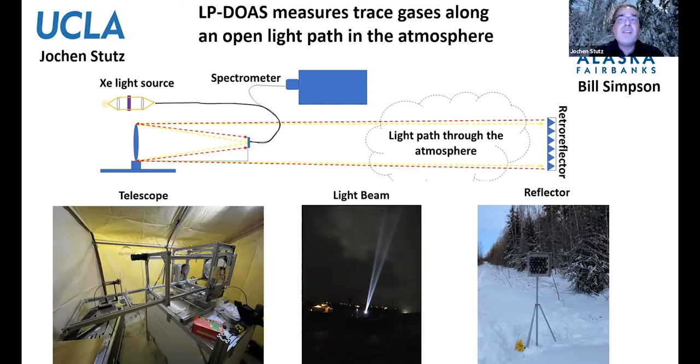And then we hit an array of fancy cat eyes, which you can see here on the right. And this is actually in Fairbanks at Birch Hill. And Bill Simpson heroically skied those out into the middle of the hill and set them up a few weeks ago. And so these cat eyes basically reflect the light back, that we catch it, and then we can analyze it to learn something about pollution. And so in the center here, you see actually a light beam. This is not from Fairbanks. We actually use some color filters so that people can't see the light beam. The pilots that fly around Fairbanks appreciate that.